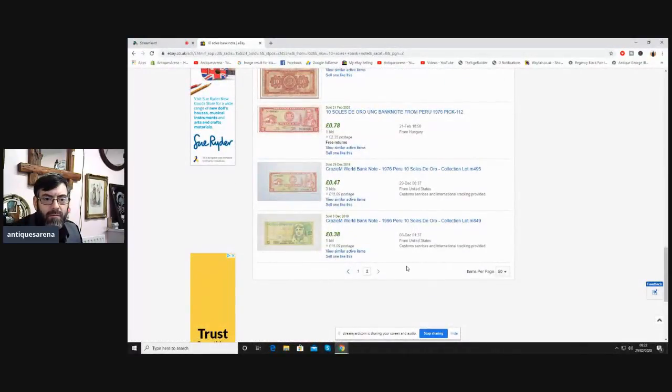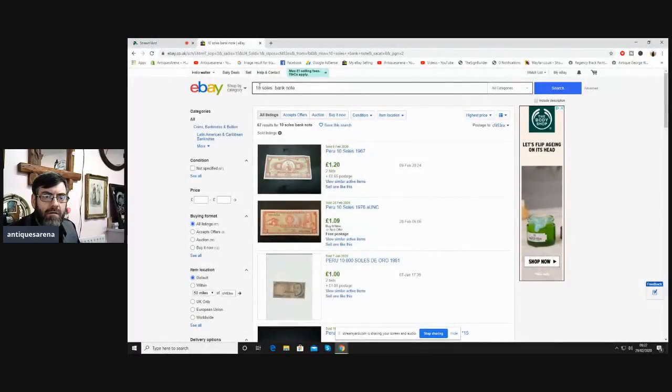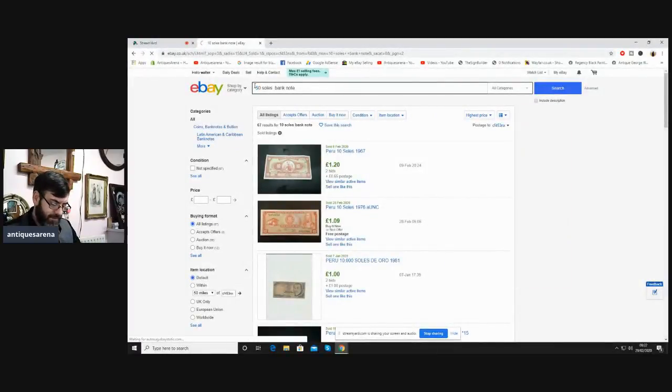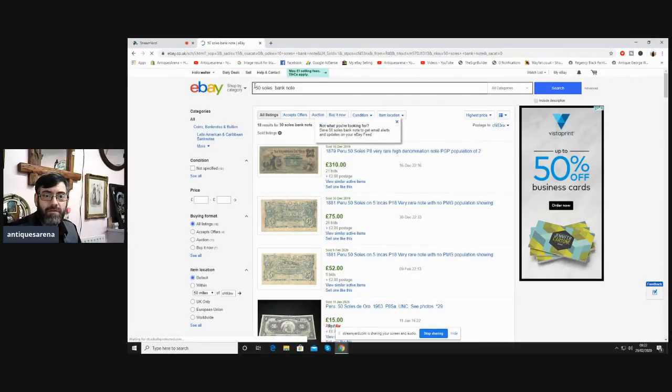Right, well, we haven't got one of them on there. So either I'm searching for the wrong currency or there's none on there. So let's move on and have a look. Dollars. Christ, look at the price on that. An 1879 Peru, 50 sols, £310. It is money in banknotes.